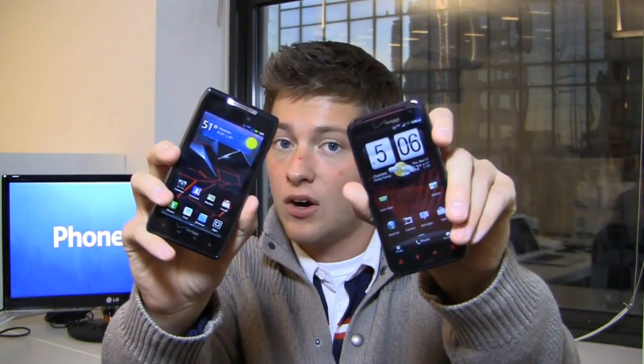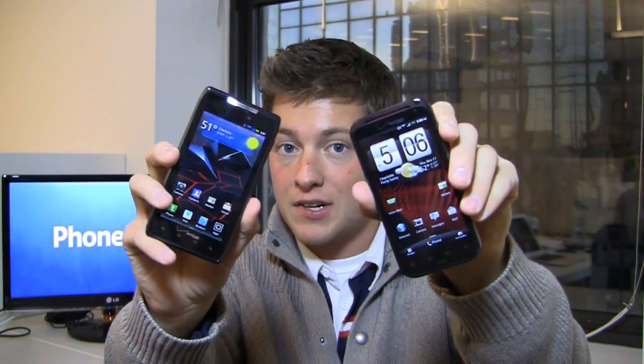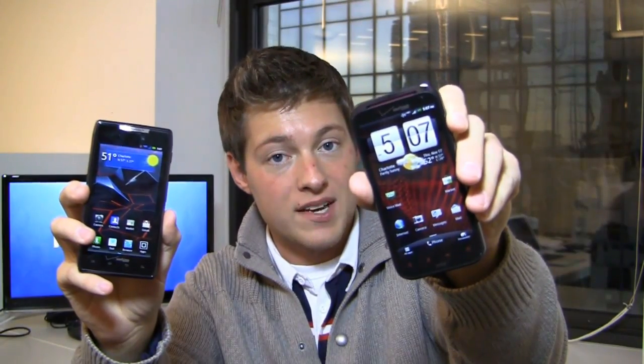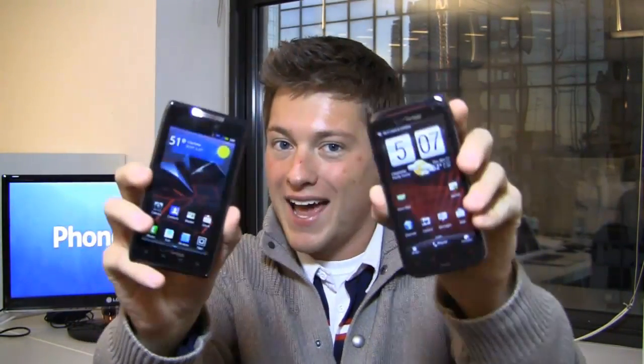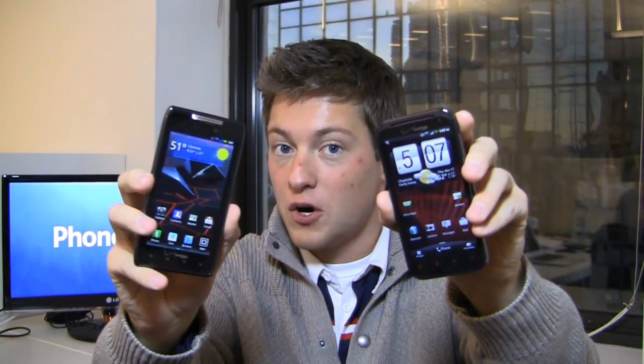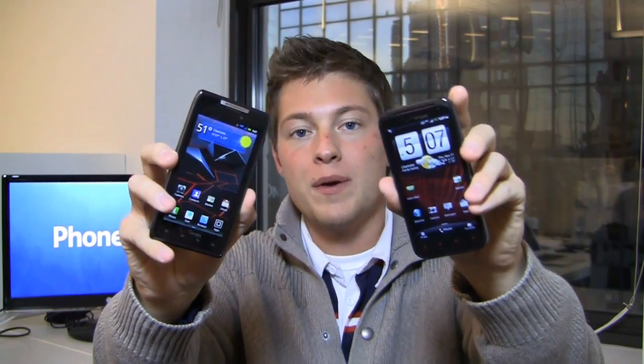Then you have the HTC Rezound over here, the first device by HTC in the US to support Beats by Dr. Dre. And it also has some awesome specs. Dual-core 1.5 gigahertz processor, an 8-megapixel camera, and Android 2.3 as well. So two high-end 4G LTE Android phones on Verizon. But you know what this is? This is a dogfight. So only one of these can take home the gold medal. Which one will it be? We have to find out.